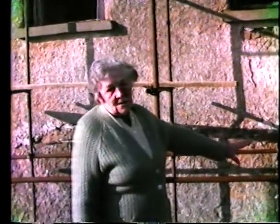There was a rubbish room. Anything else in it? And another room for holding apples. Oh, an apple room. Yeah, that's all there was there. Dining room in there.